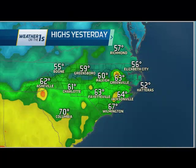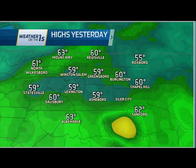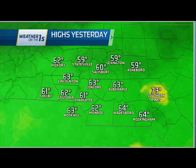Now, these are your numbers from yesterday. It was still a nice day, but certainly cooler than what we had seen the previous couple of days. 60 the high in Raleigh, Fayetteville at 63. The previous day, the high there was 86. 70 yesterday in Columbia. Around the Triad viewing area, 59 in Winston-Salem, Greensboro, Lexington, and Asheboro, 60 in Reidsville and Burlington. And it was low 60s, some mid 60s across most of the Charlotte area yesterday afternoon.